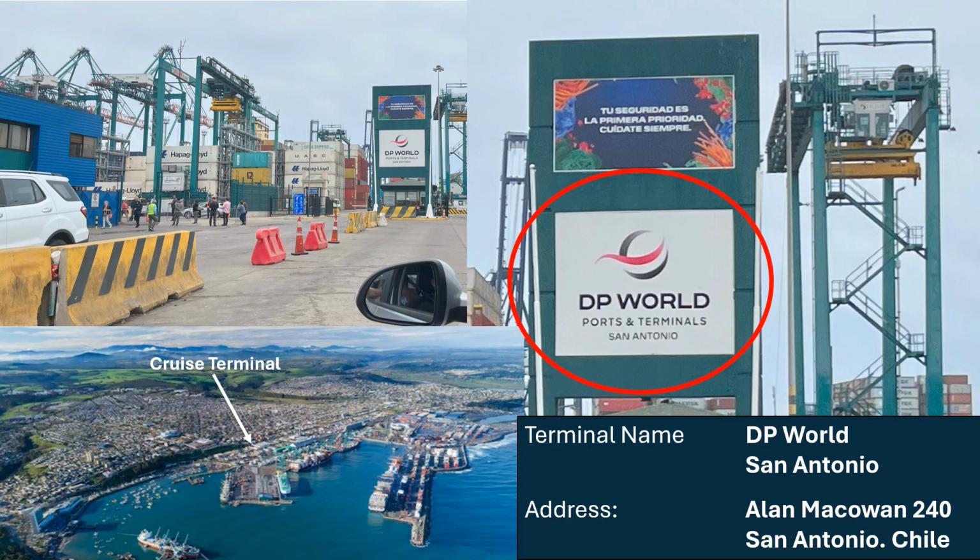However, since we arrived in Santiago a couple of days early for sightseeing, we traveled to San Antonio using private transportation, an Uber, because the drive to the cruise terminal is about an hour and a half away from Santiago. We didn't realize how challenging it would be just to find the terminal. There were no cruise terminal directional signs, so our driver had to ask for more detailed directions.